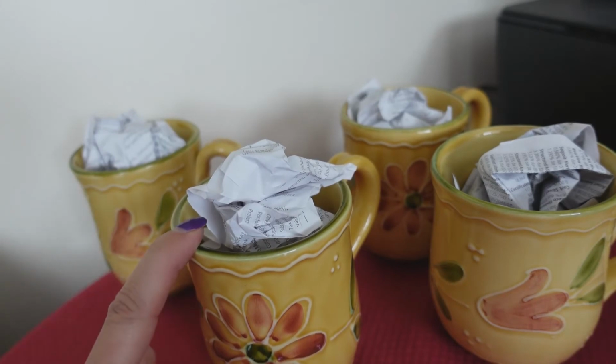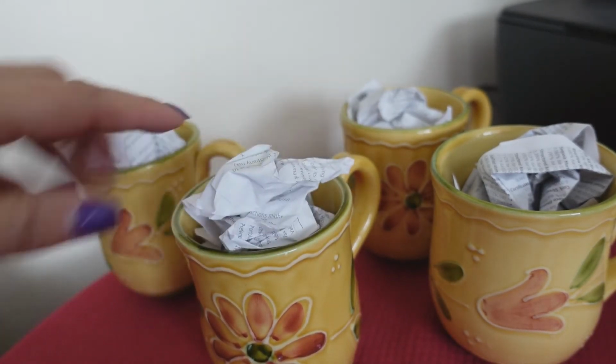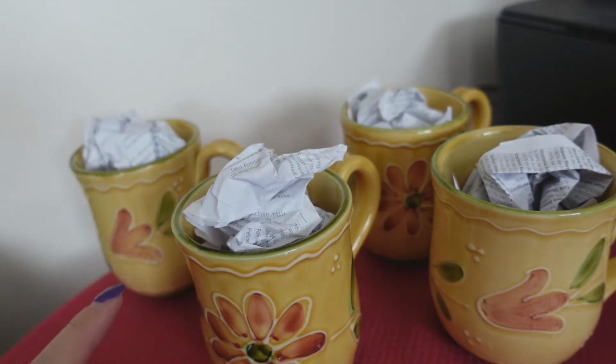So with these, I'm going to wrap them up. As you can see, I filled in the middles. You always want to fill the middles of the mugs. I'm going to wrap them up in tissue paper, bubble wrap, and then put them in a nice sturdy box and put some more cushioning in there, and then out the door they go.